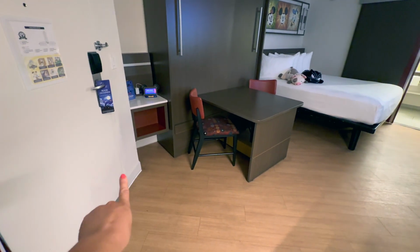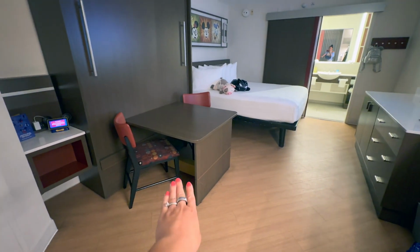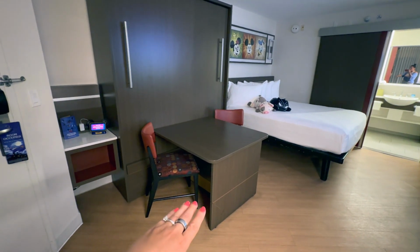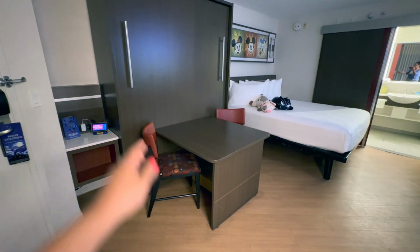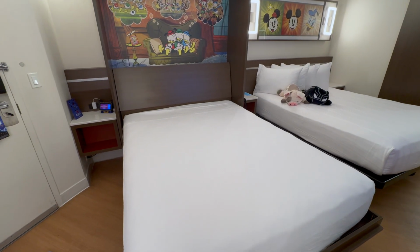When you walk in the door, you're going to see a couple of things. You're going to see the bed. You're going to see the table for two. But then also, this is another bed that comes down. I'll show you that in a minute, but this is extremely easy to come down. These Murphy bed systems are wonderful.